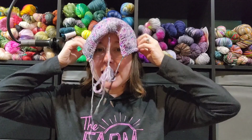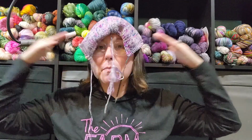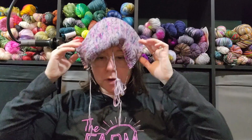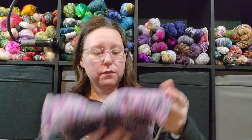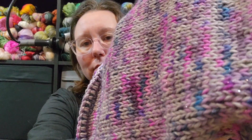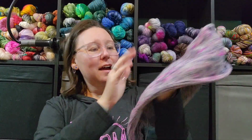So I'm about halfway through the hood repeats, and then I'm not going to give away the pattern. You do some other stuff, and then there's the cowl part that you do. So yeah, that's where I'm at. It's good, isn't it? Okay.